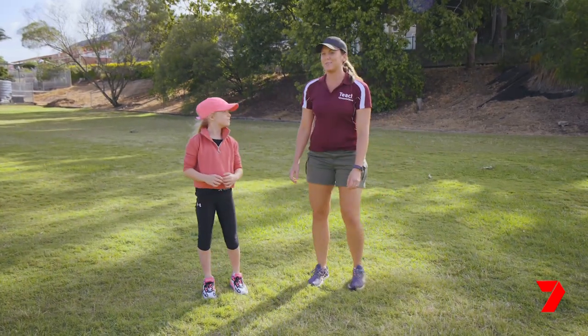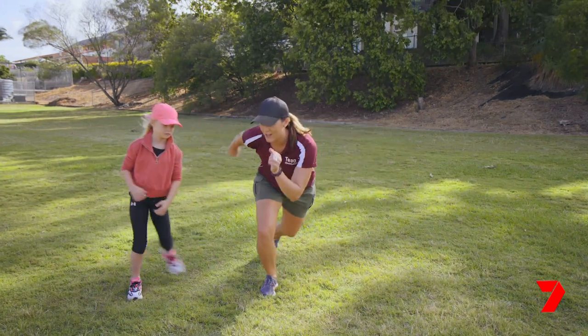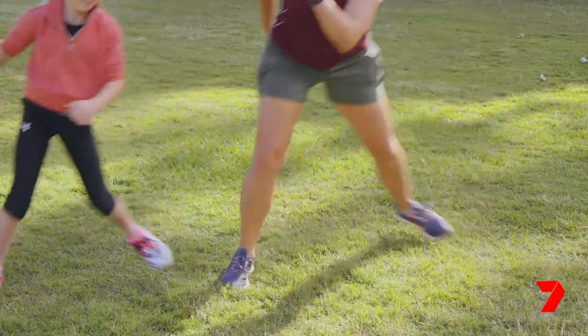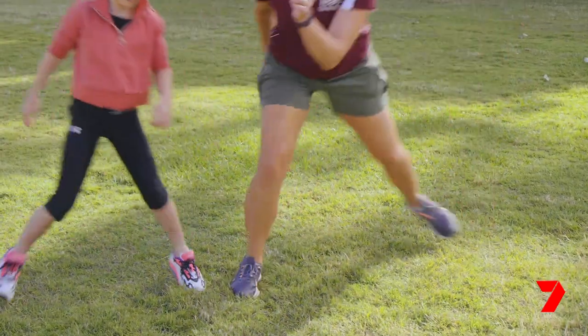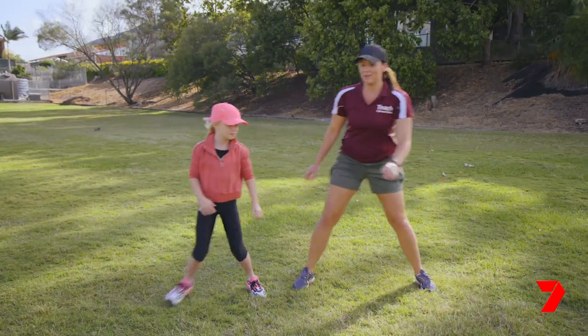Nice. Now let's maybe try ice skating on the ice. Okay, ready? Let's jump from side to side. Big ice skating. That's it. Nice work. Balance on those feet. Good job, Emmy. What can we do next?